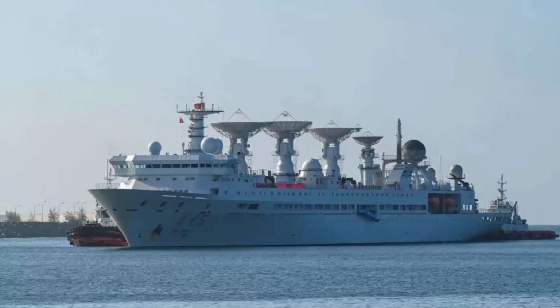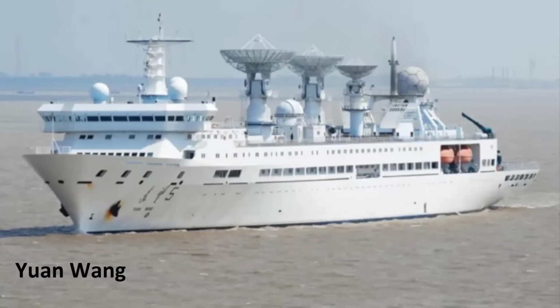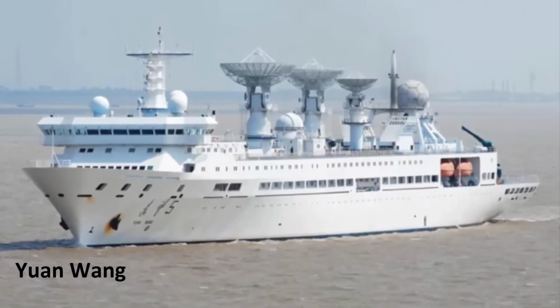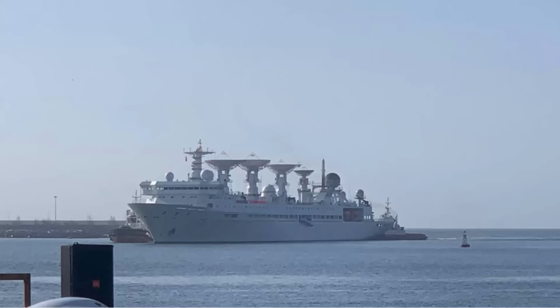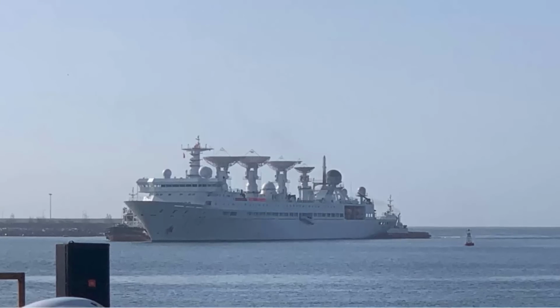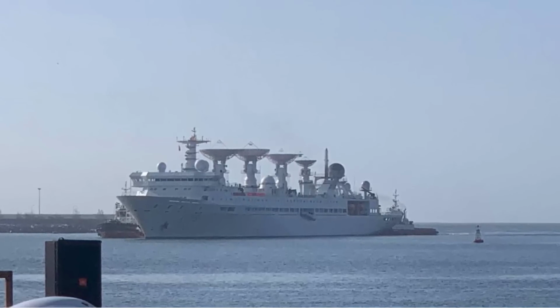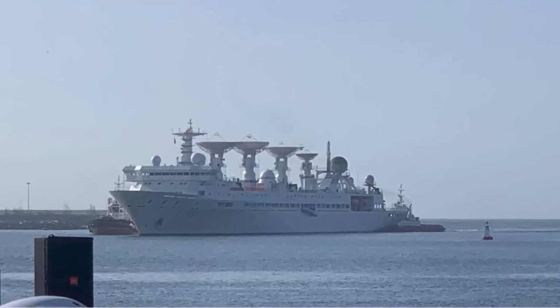At first, I want you to look at the picture of the ship. The official name of this ship is Yuan Wang. This ship has multiple classes with identical design, and this particular ship is Series 5. This ship is equipped with a high-tech tracking system that connects with the Chinese satellites, which is then used for tracking intercontinental ballistic missiles and many other military intelligence assets.